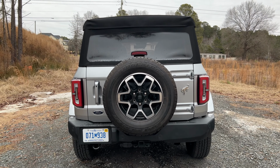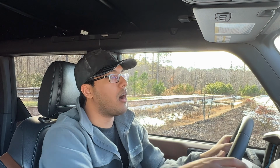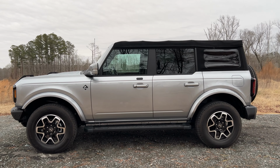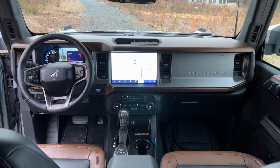The first pro with this is obviously going to be the overall driving dynamics. I mean, compared to the Wrangler, this is night and day. There's actual confidence here. You can make casual left-hand turns, right-hand turns, and it never feels like it's going to flip over onto itself. And the steering response is also decent. It feels tight, and again, provides you with that confidence.